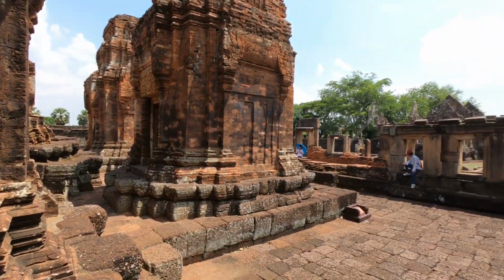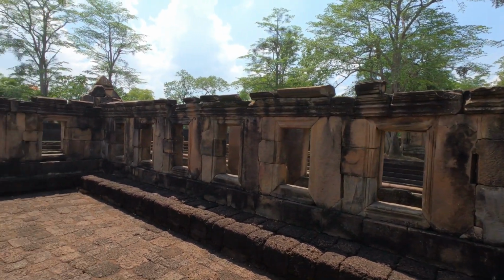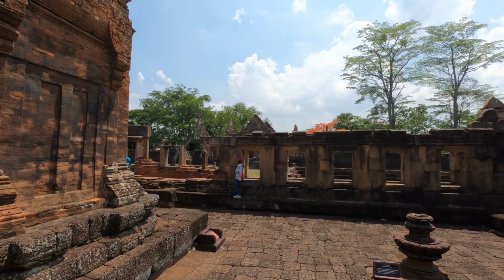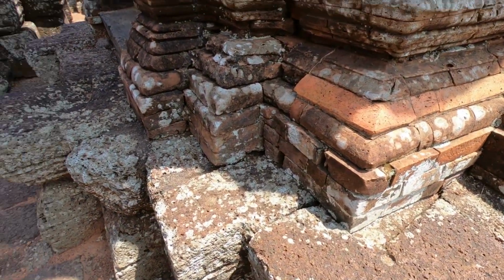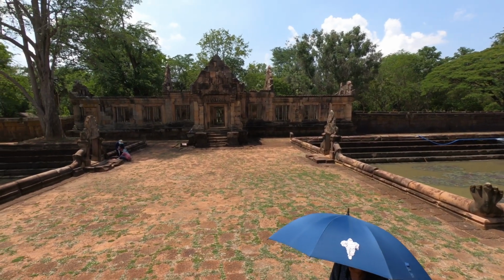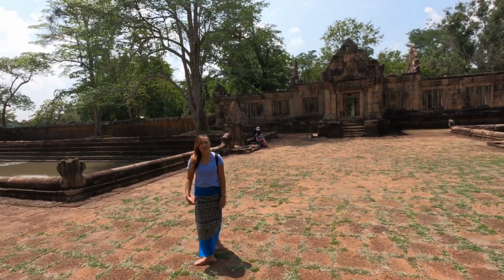I'm walking around thinking it's small, but it actually goes on quite a bit longer than I thought it did. It's like it's got little terraced areas, and then in the distance is another courtyard. That's sandstone, but it looks kind of like volcanic rock. Just got a little bit confused walking out of this side because it looks pretty much exactly like the side that we came in on.